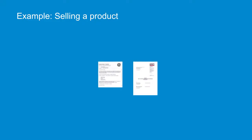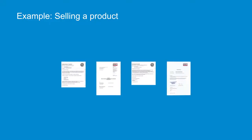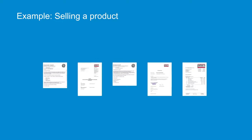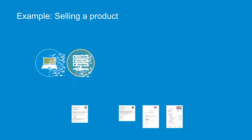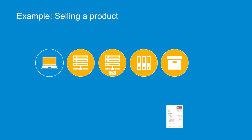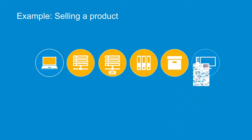Let's look at a business process in more detail. For example, selling a product. From the product request and potential queries through to placing the order and creating the invoice, this process involves a range of documents in both paper and electronic format. The current offer can be stored as an Excel or Word file on the local computer or on a server. Email correspondence with your customer is stored on the Exchange or Notes server. The order is filed in paper format in the folder, and the invoice is saved in the accounting program.